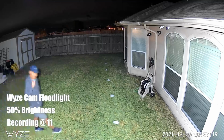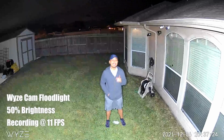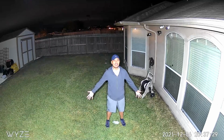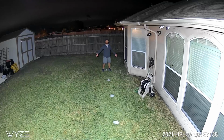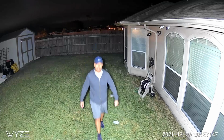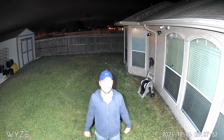So this is the video quality of the Wyze Cam Floodlight. It's at 10 brightness. So this is what it's like. And then 20, 25, 30. And the lights are spread out to the side.